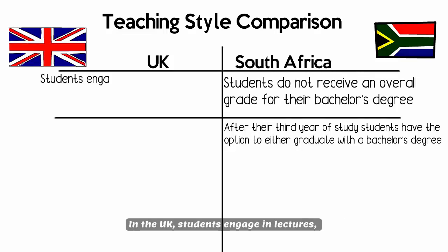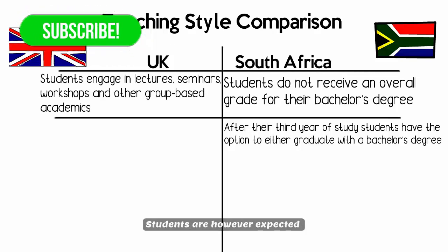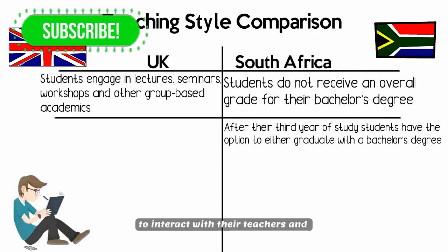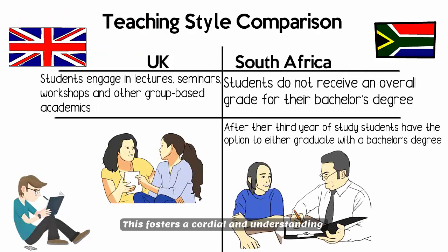In the UK, students engage in lectures, seminars, workshops, and other group-based academics. Students are, however, expected to study on their own than in groups. Both countries engage students to interact with their teachers and express differing opinions when necessary. This fosters a cordial and understanding relationship between the student and teacher.